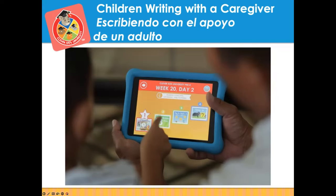All right, so let's watch now how a parent actually supports their young learner with one of these writing activities in Clever Kids University pre-reader.